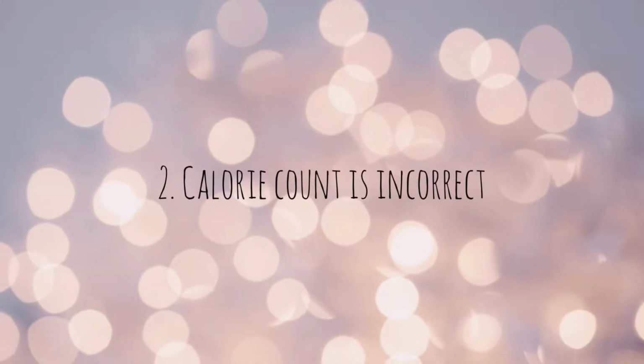So number 2 is that your calories aren't actually correct. There are some TDEE calculators online. TDEE stands for Total Daily Energy Expenditure, if you didn't know. Once you get onto this website, you can just input your details and it will basically tell you everything in terms of what kind of calories you need to eat for a deficit, what kind of calories you need to be consuming to gain weight, and what kind of calories you need to be consuming to maintain your weight.